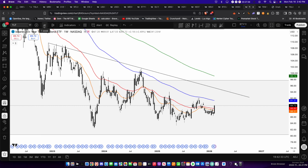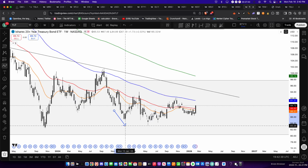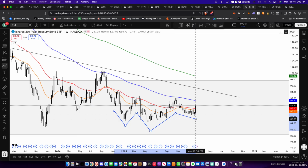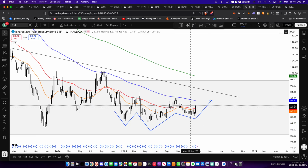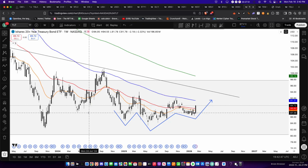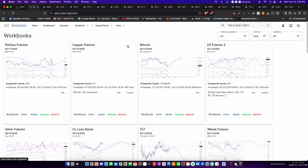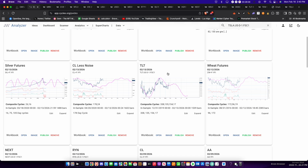So I also did see an analysis where, again, it's another one of these potentially inverse head and shoulder patterns as well. I didn't notice that myself. I saw someone else talk about that, and I can see it now. So very interesting. I do like how TLT looks. Then there's also cycle backing it up as well, right?